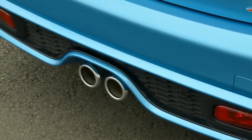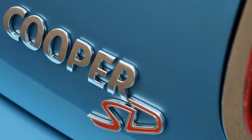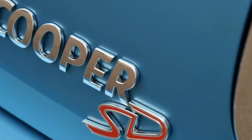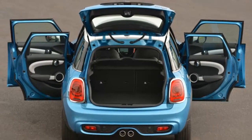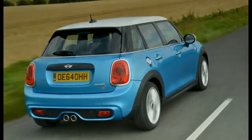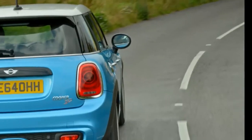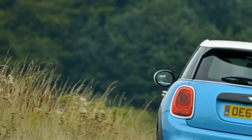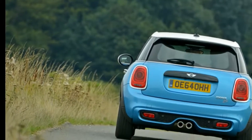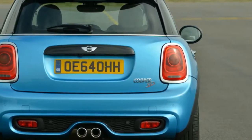keep revs lower. Mini's claim that the Cooper D Clubman shaves more than half a second from the gasoline version's 0 to 62 mph time, 8.5 seconds versus 9.1, is entirely believable. Those numbers may be somewhat conservative. We coaxed a U.S.-spec Clubman to 60 miles per hour in 8.0 seconds in a recent test of an automatic-equipped model, so we'd love to properly test a diesel ourselves.